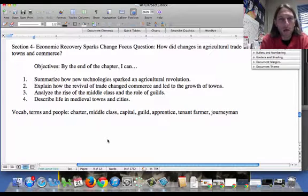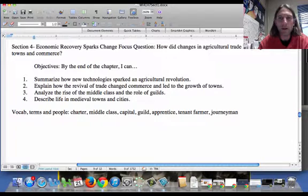Section 4, Economic Recovery Sparks Change. The focus question is, how did changes in agricultural trade lead to a growth of towns and commerce? And commerce is just like business. By the end of this section, what you should be able to do is summarize how new technologies sparked an agricultural revolution, explain how the revival of trade changed commerce and led to the growth of towns, analyze the rise of the middle class and the growth of guilds, and describe life in medieval towns and cities.